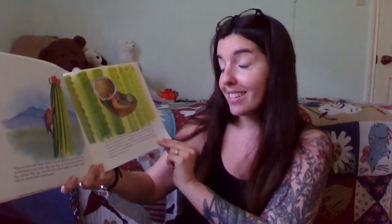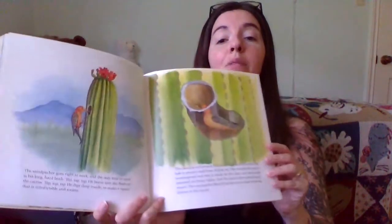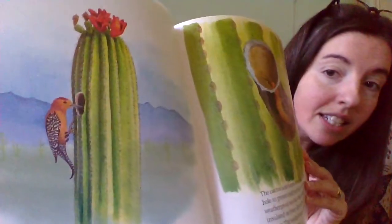And the cactus gets something in return. The woodpecker likes to eat the insects that can bring disease to the cactus. Look at it making its hole.